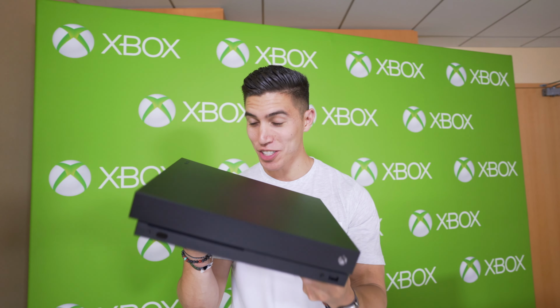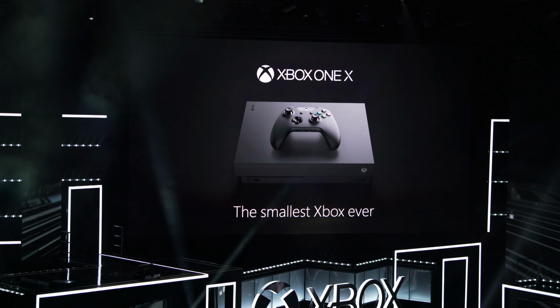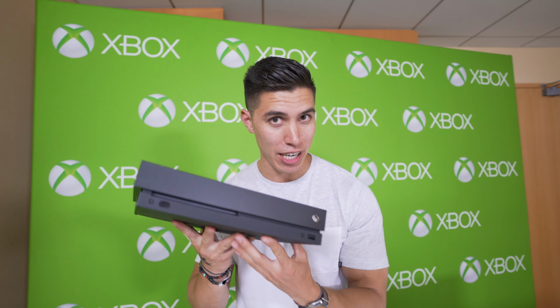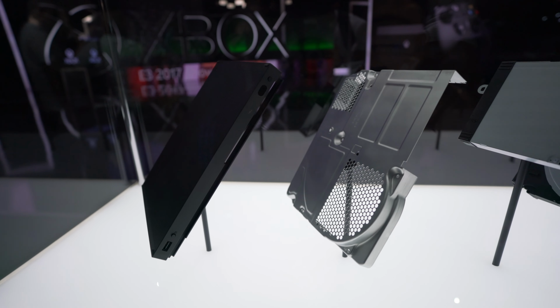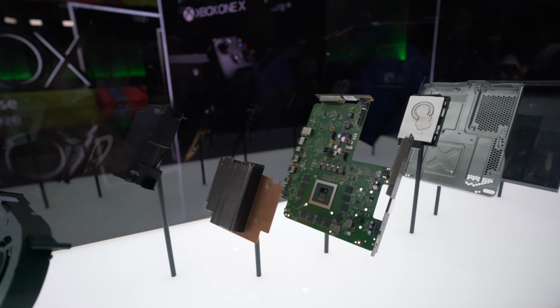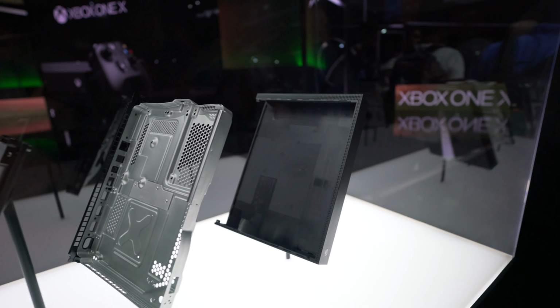Picking the actual console up, this thing is pretty lightweight. It is the smallest Xbox One ever created. If we compare this to the Xbox One S, smaller footprint, and having smaller things is nicer, especially in setups where space is limited, plain black everything, and it's pretty simple to tell you the truth.